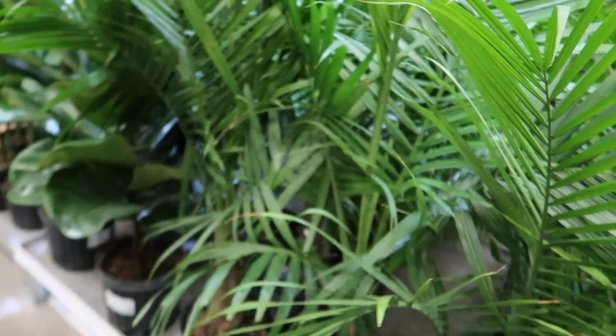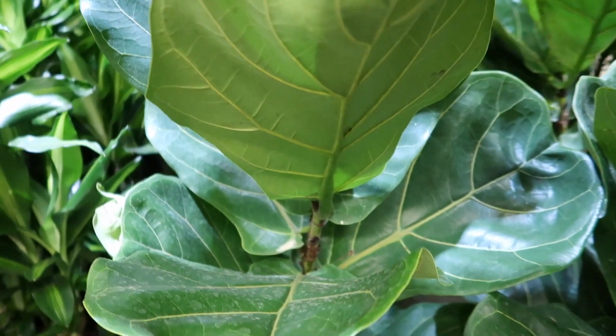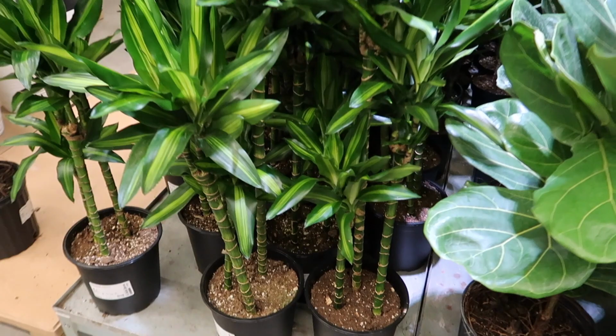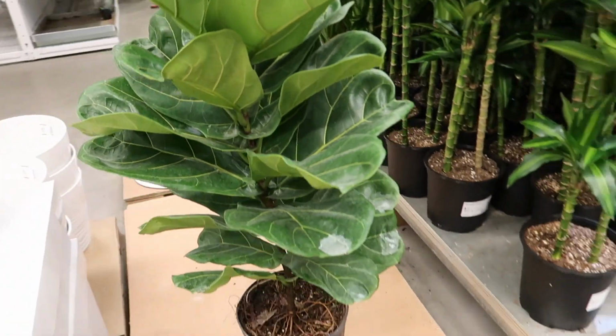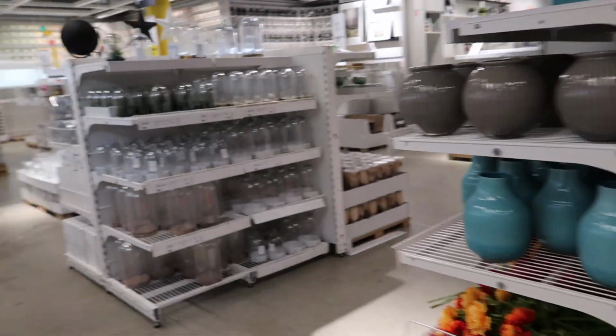So they have these big palm plants that were really nice. They had giant fiddle leaf figs, which are very hard to find this big and this healthy. They also had these ones right here, and I actually was considering getting one of these, but these get so huge. My mom has one, and it's just growing tremendously. So yeah, that's every live plant that they had.